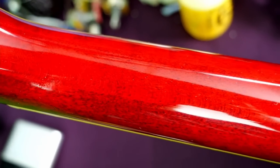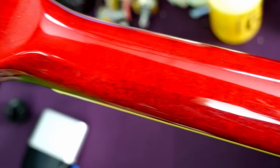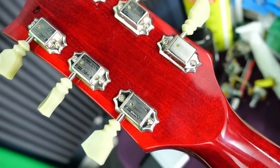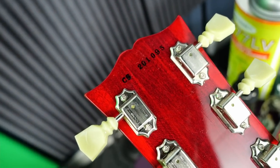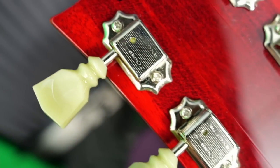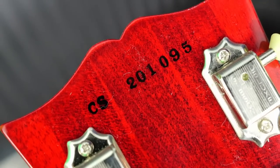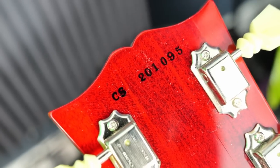Once you see wood grain looking like this, and the three-piece neck, I mean, it makes it a little stronger. You've got the volute. I personally like them, but that's because I like 70s specs and models. But double ring, double line Gibson Deluxe tuners, also a cool factor. And there's the serial number for this one, dating it to 2022.